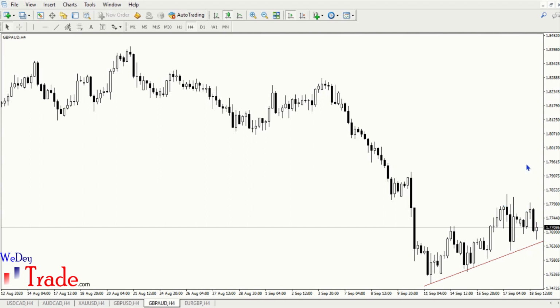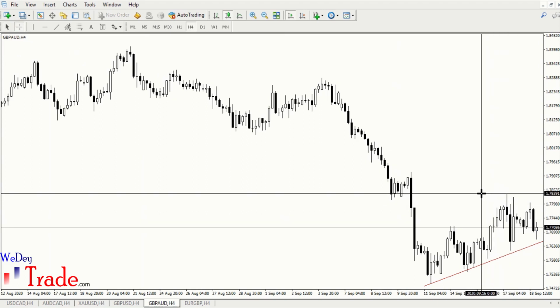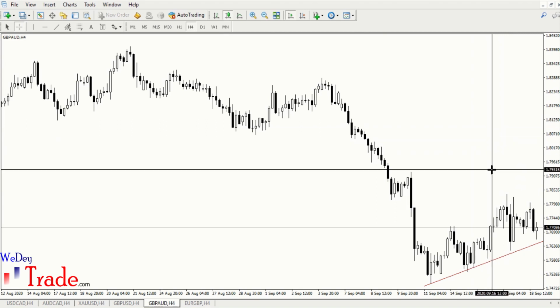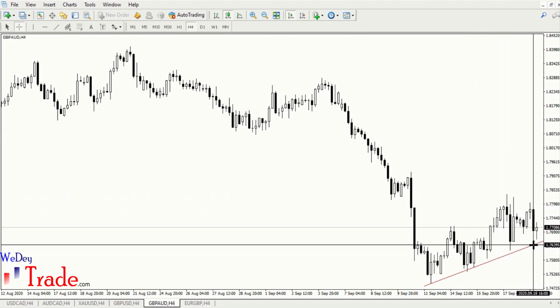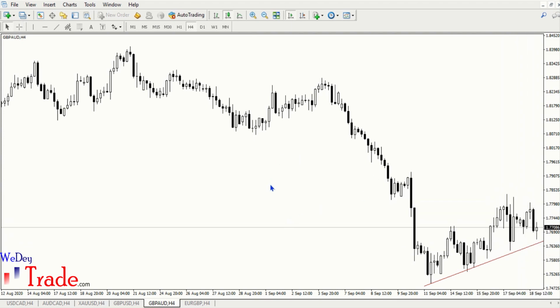It could even shoot above this very level, which comes in at 1.78391, for the bulls to completely take over for a reversal. But the instance I'll be looking at most of the time would be a break below the uptrend line for the bears to step in. Time the GBPAUD with the GBPUSD, as both pairs are positively correlated, to strike profitable trades.